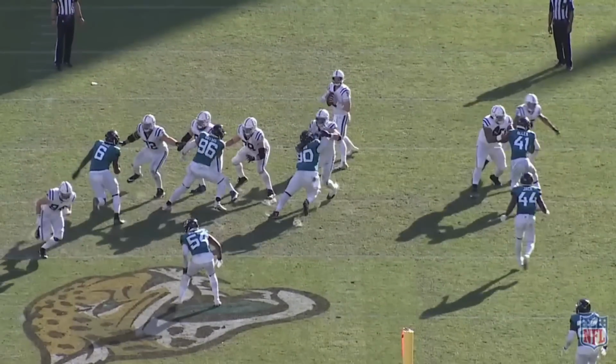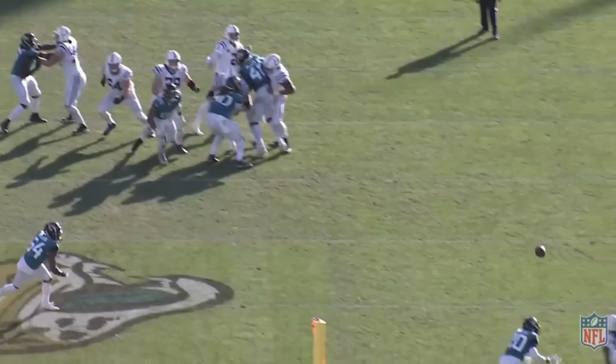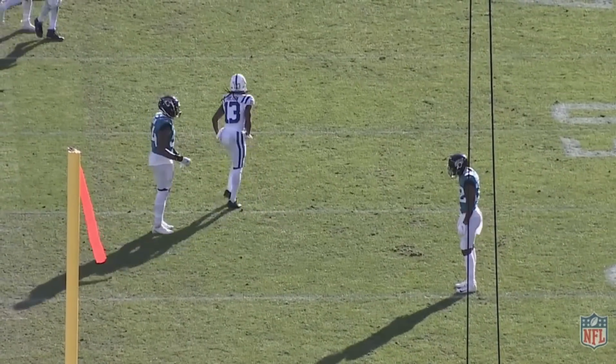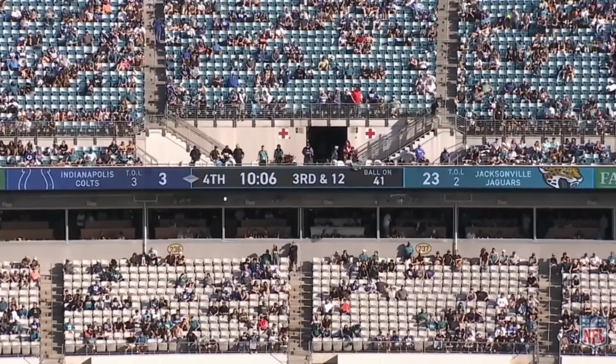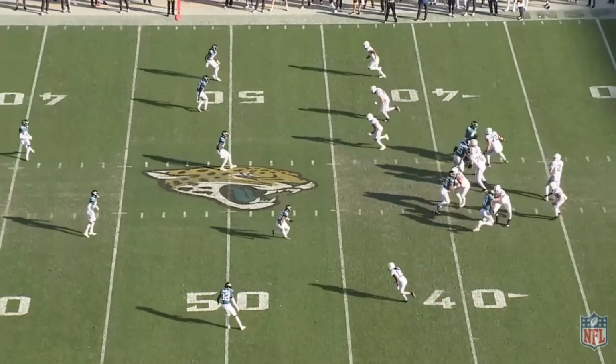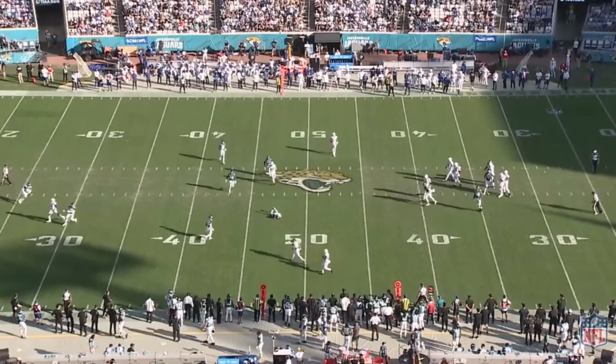Again, just look at his eyes. It looks like he thinks he's manipulating them to bounce back. Whew. Dangerous, tough, in my opinion, wrong read. 3 more here. 3rd and 12. 7 stop, bottom of the screen, or corner stop.